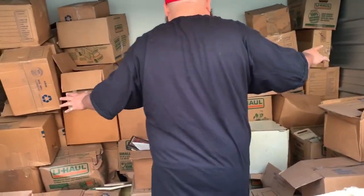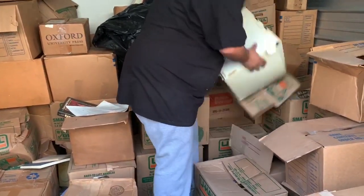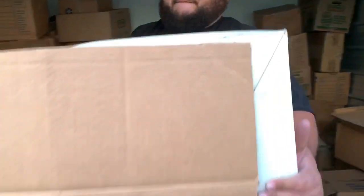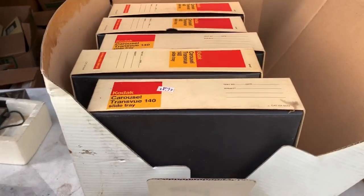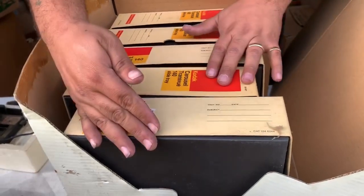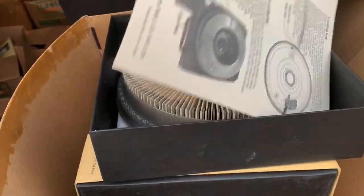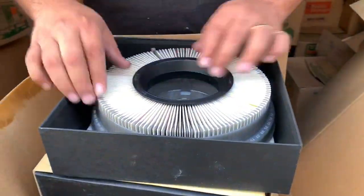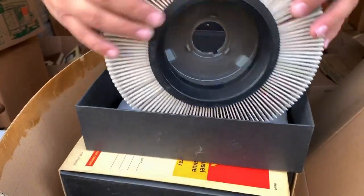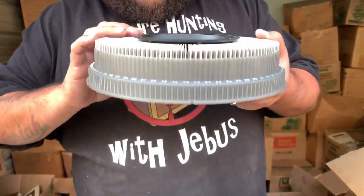Let's see. Any white box. Let's see what we got here. Okay. Oh, they're reels. It's probably the people's family. Oh, they're slides. Oh, with pictures on them. Yeah. They don't look that old, though. But they're filled. I don't know if there's anything.